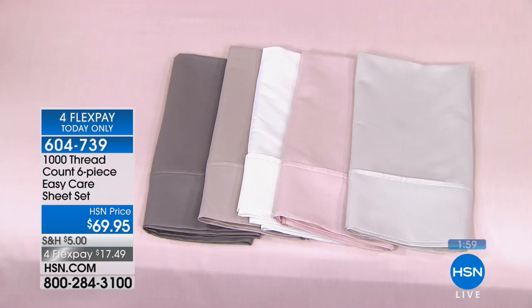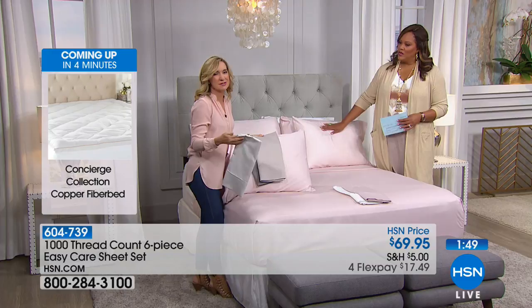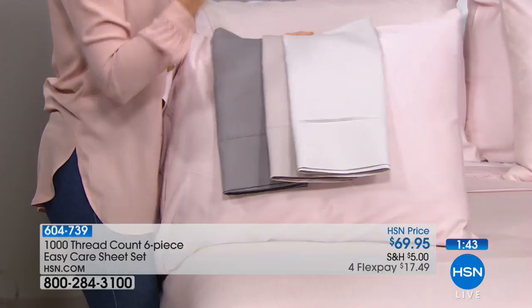But how long can you expect sheets to last? Are you talking about several years? Yeah, definitely. And it's funny because we always recommend that you have three sets of sheets per bed. That way you can rotate them, and you get a longer life out of your sheets because you're not washing them every single week.